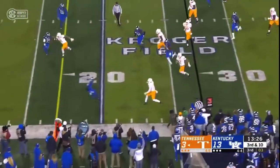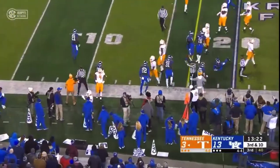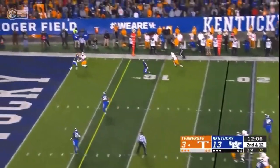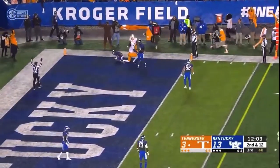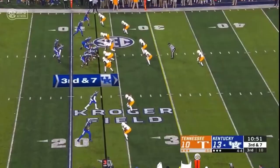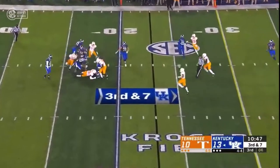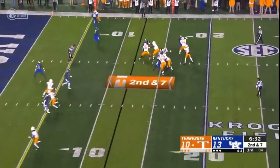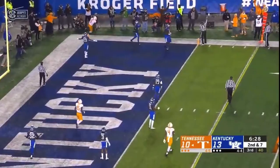Garantano's going to have to run for it. Gets a key block on the edge and is able to step forward. On second and 12. Into the end zone, leaping grab. Touchdown, Marquez Callaway. And he gets tripped up and taken down in the backfield. Man coverage, live end zone. Out of bounds, Josh Palmer.